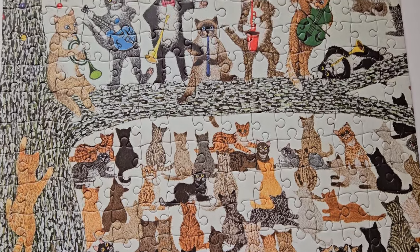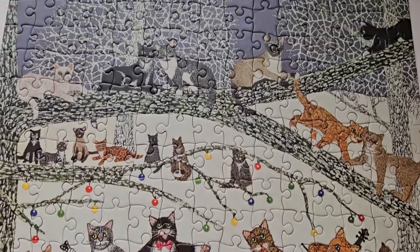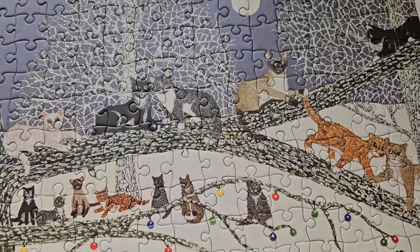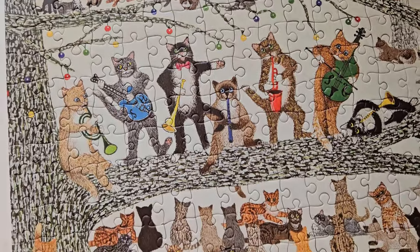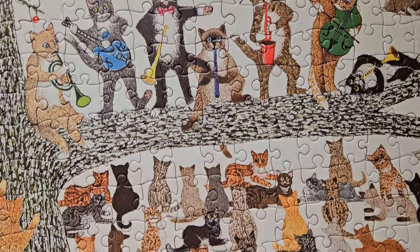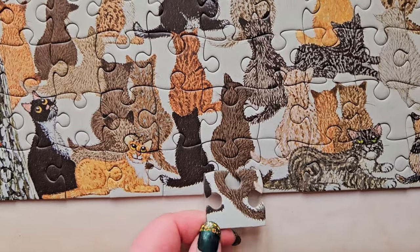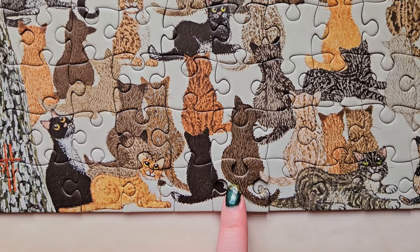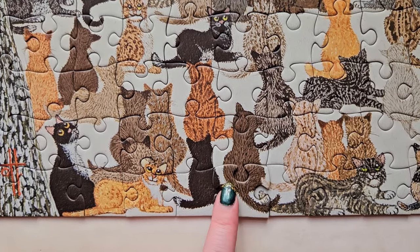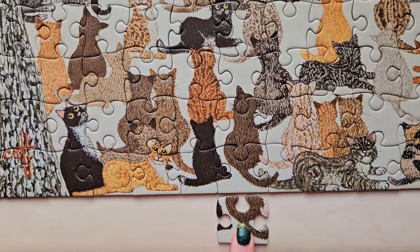I was right, this did not take long. It only took 51 minutes, and I really, really enjoyed it. Now, as you probably saw, I do have an extra piece, a duplicate piece, this edge piece here. It did confuse me a bit at first. I couldn't quite get everything to fit. So this means that there is someone out there who is missing a piece.